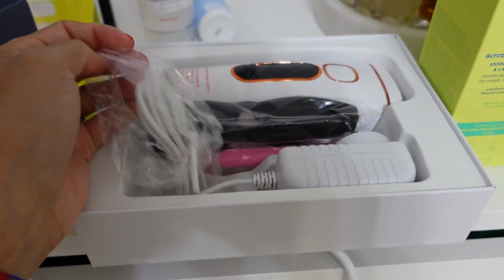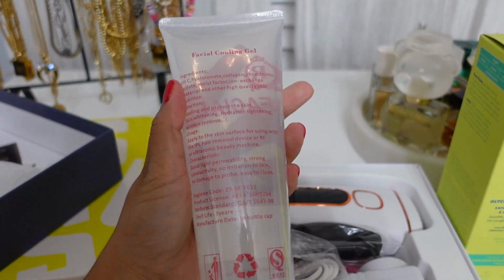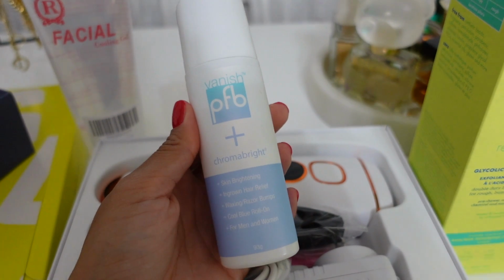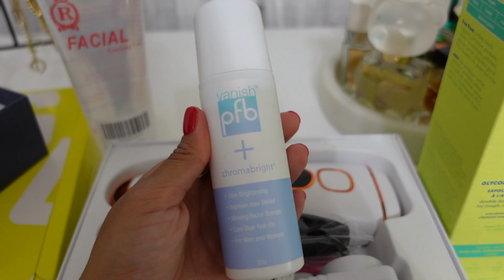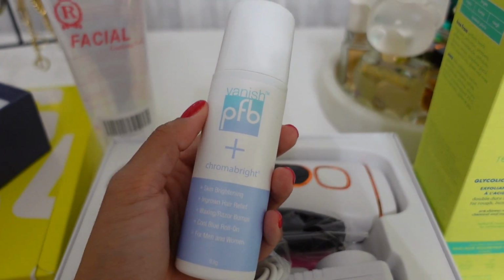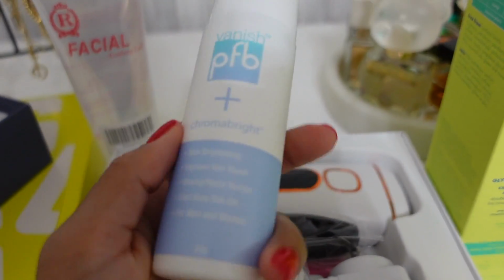It brings everything that you need. And then I also purchased the cooling gel because I heard it is better to use it with this. And lastly, I got this Vanish PFB. I've been seeing this all over TikTok. This is supposed to help with the bumps around your bikini area and any discoloration or dark spots. And I just wanna try anything to make that area look better for the summer with a bathing suit.